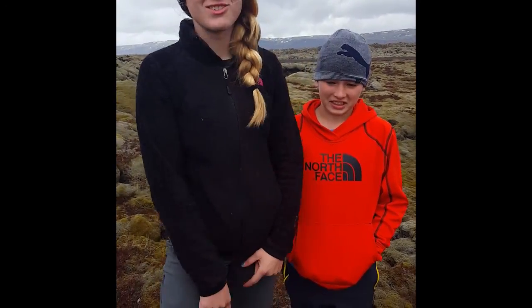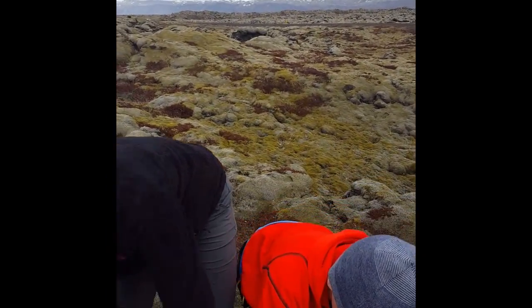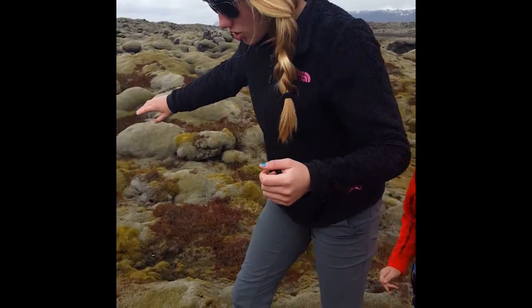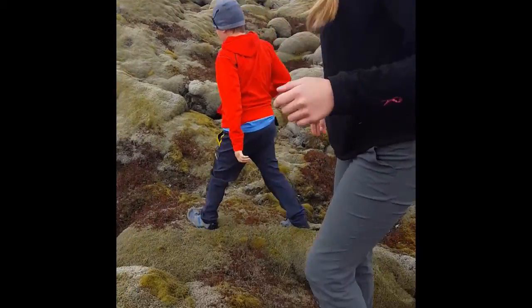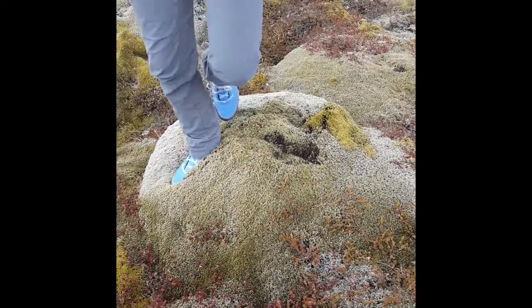Here we are at the lava rocks just east of Vik, and these things are really, really hard, but they've been here so long, all this moss has grown on them. And so this moss is so squishy, and you just jump on all of it, and it's so soft.